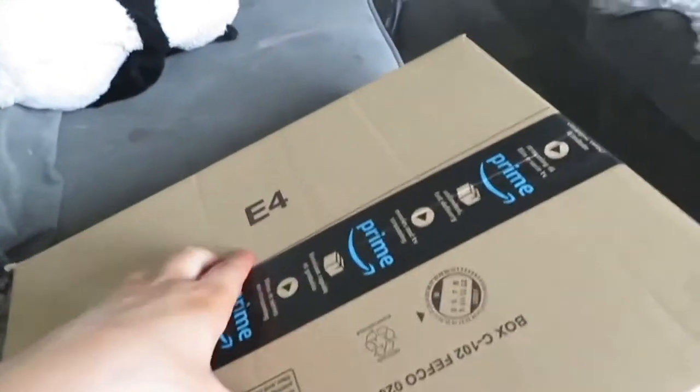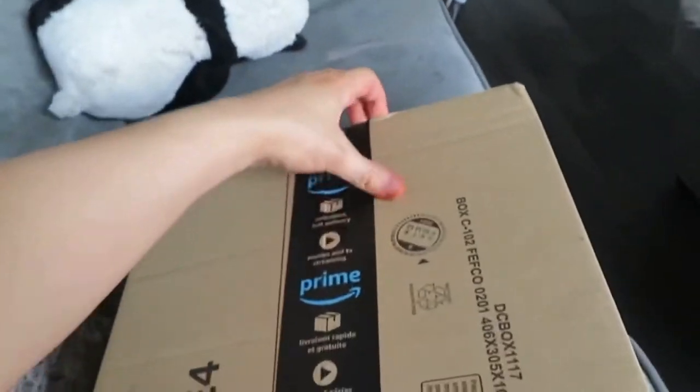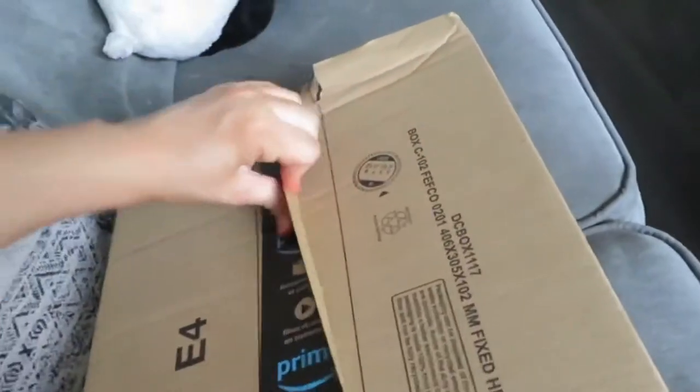But yeah, so the stuff that's here, I'm pretty sure, is some of Rosie's stuff and then two things for the baby. But yeah, so this is what I got. Let's see what it is. I'm pretty sure it's Rosie's stuff for her hair. It's only literally two things. I don't know why it came in a massive box like this.